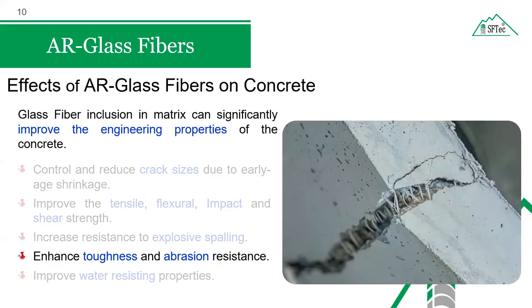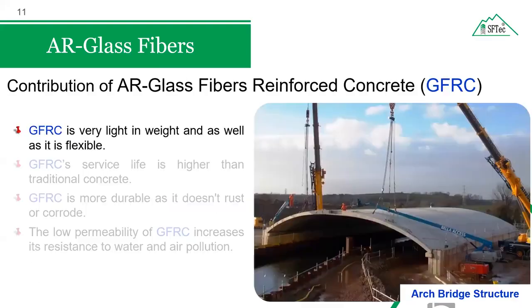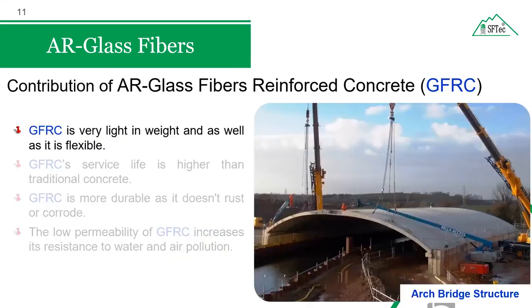Therefore, the concrete toughness and abrasion resistance will be increased. Finally, it also improves the water resisting properties of the concrete. But it should be noted that glass fiber cannot replace the reinforcing steel or FRP bar in structural applications. Therefore, alkali resistant glass fiber reinforcement contributes to reducing the weight of the concrete element.